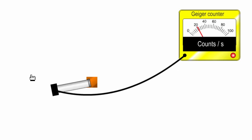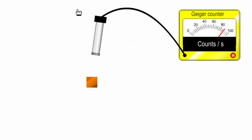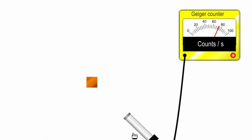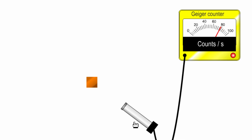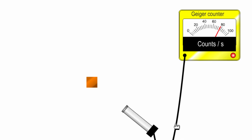As you move the tube around a radioactive source, you can see it detects radiation in all directions. And as you move it closer and further away, the reading goes up and down. The GM tube can only detect the small fraction of the radiation that actually hits it. The rest spreads out and is never counted.